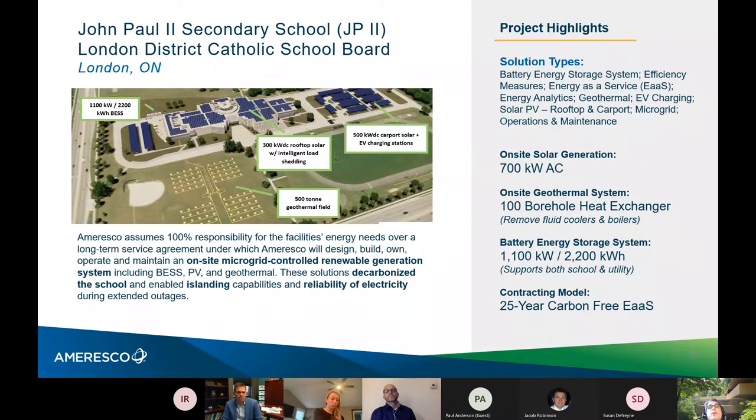Four of those carports are going to have vehicle charging stations, and there will be another one in construction right now for a school bus charging station as well. Below the surface of these fields in front of the school is a geothermal system. This is a vertical drill, which is also complete and has been re-landscaped. And that provides the heat exchange for the new air source heat pumps and helps the facility get off of the natural gas.